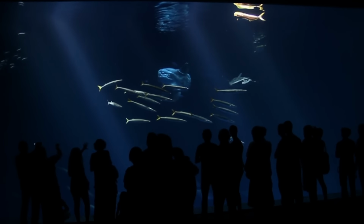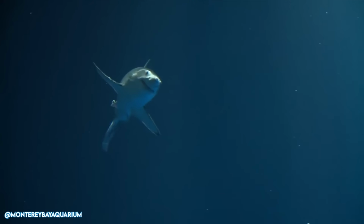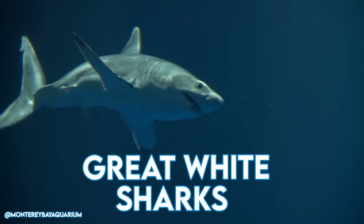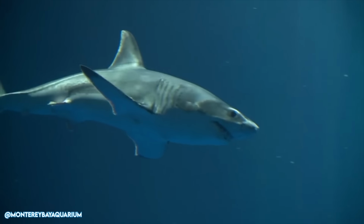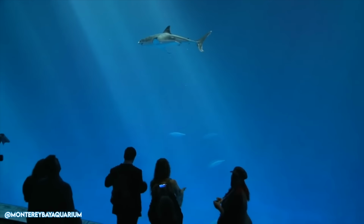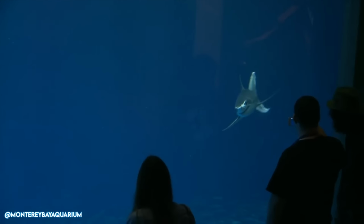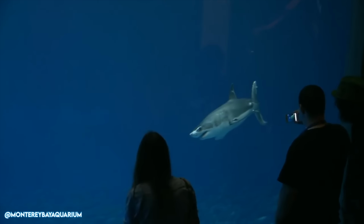Now, out of everything this place does, they're probably most famous for hosting great white sharks, one of the ocean's most admired and feared predators. Monterey did their first attempt in 1984. Since the shark wouldn't eat, the experiment only lasted 11 days. They tried again 20 years later.